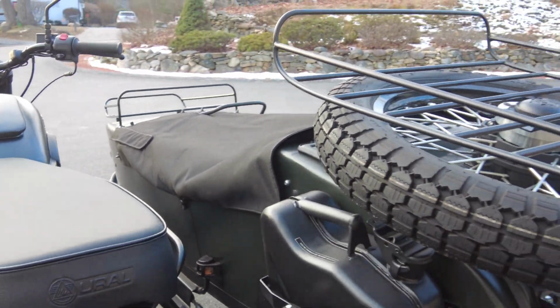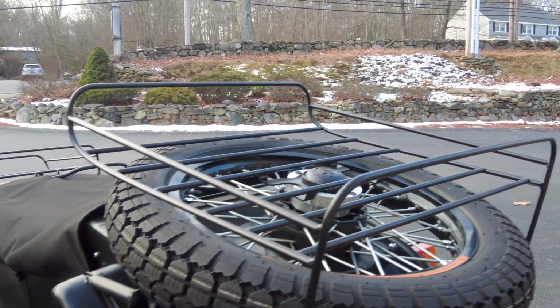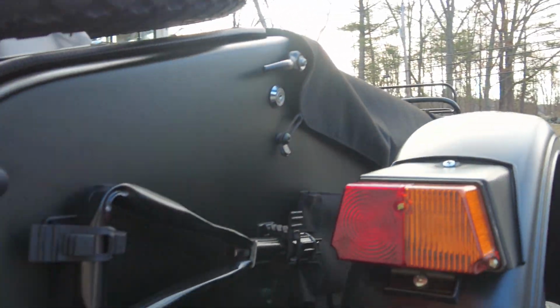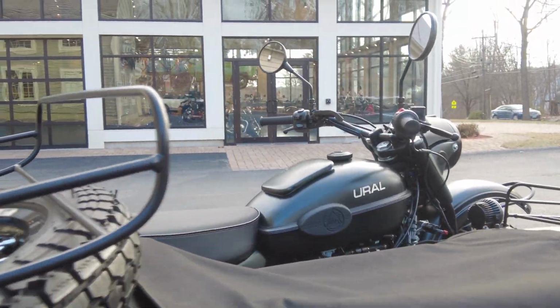Now that we're around the back, we have our spare tire, nice rear rack, cool jerry can, and a shovel on this side. Now let me show you inside the trunk. This is a two-handed operation as I have to actuate this lever and pull up on the trunk, so excuse the camera for 1 second.